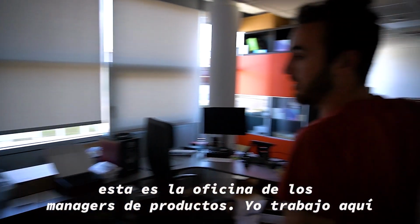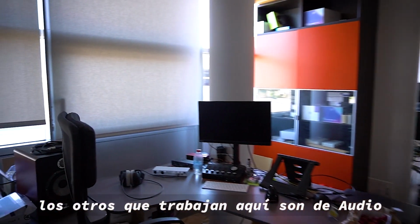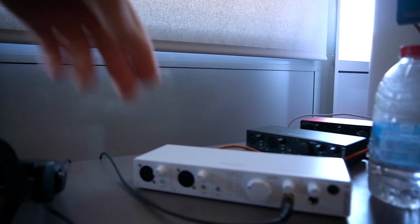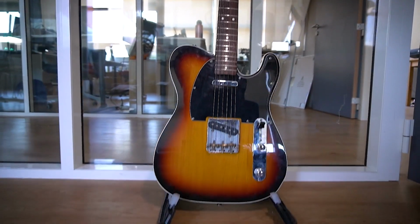I work right here. And the other guys working here are from the audio team. Here you have the Minifuse 4 that has been announced and will be released quite soon. This is a working unit. And my beautiful guitar that I love a lot. I love Tellys. Yeah, Telly Custom 62.